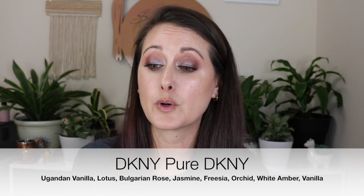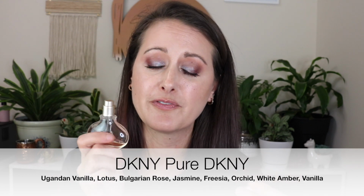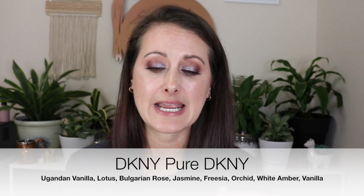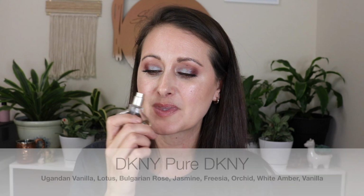But this is a gorgeous vanilla fragrance. It really is beautiful. This is an easy breezy, safe, perfumey vanilla fragrance. I adore this. I need to pull this out and wear it more, but it doesn't perform great, which is why I don't pull it out and wear it more. But I love this. This is probably the easiest vanilla on this list by far. It's such a beautiful, slightly sweet, easy, perfumey, not gourmand vanilla. I love it. So that is Pure DKNY, a drop of vanilla.